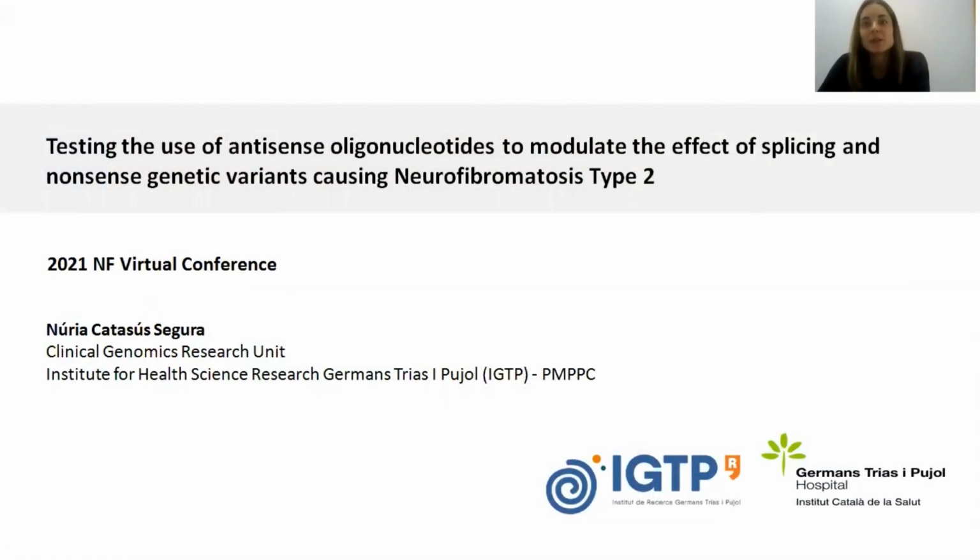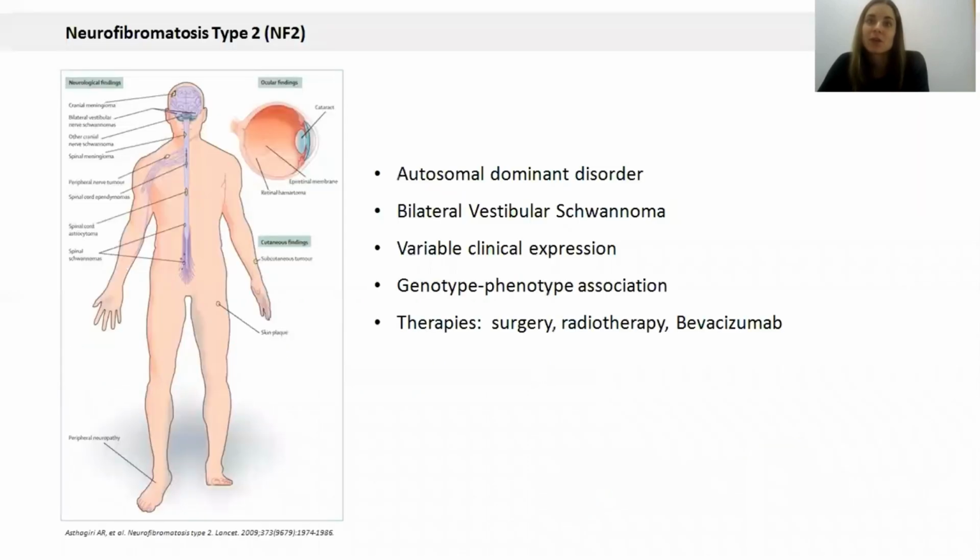Today, I'm going to present a work titled Testing the Use of Antisense Oligonucleotides to Modulate the Effect of Splicing and Nonsense Genetic Variants Causing Neurofibromatosis Type 2. So, neurofibromatosis type 2 is an autosomal dominant disease caused by mutations in the NF2 gene. Its main feature is the development of bilateral vestibular schwannomas, although these patients may also develop tumors in other cranial or spinal nerves.